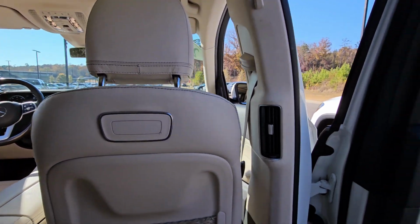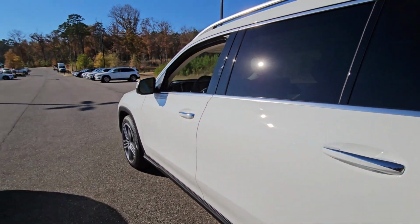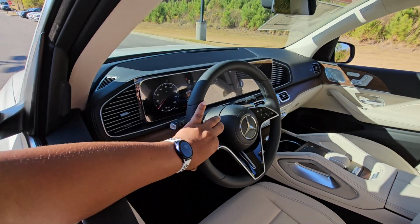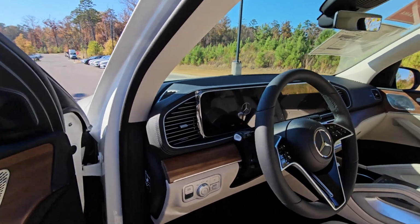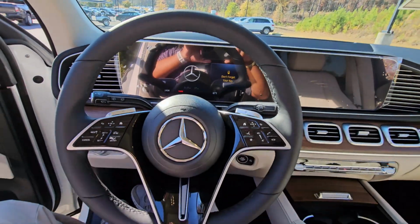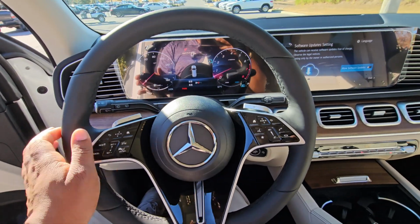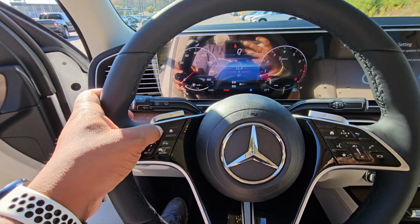So let's hop out again and I'll show you one of the bigger differences. Actually, I'll show you from outside. So in the 24, she's not happy because I have the key, just turn it off. But in the 24, you have this new steering wheel shape here. So you get the flat button layouts here, the kind of touchpad, move around.